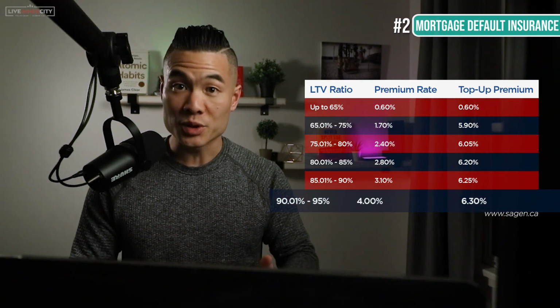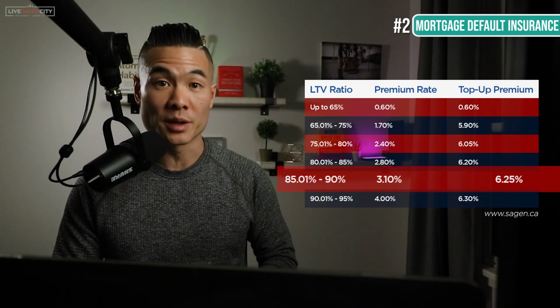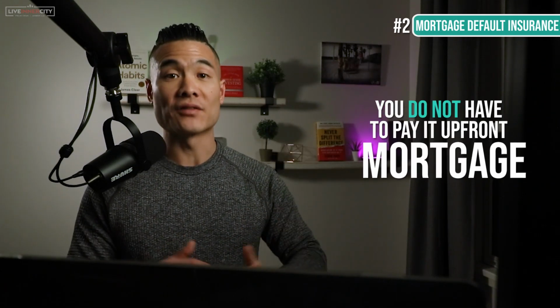But if you put 10% down, then your loan to value ratio would be 90% and your premiums drop from 4% to 3.10%. It's important to note that this insurance is mandatory and it's really there to protect the lender in case you default on the mortgage. The great thing is this premium is added to your mortgage, so you do not have to pay it upfront.